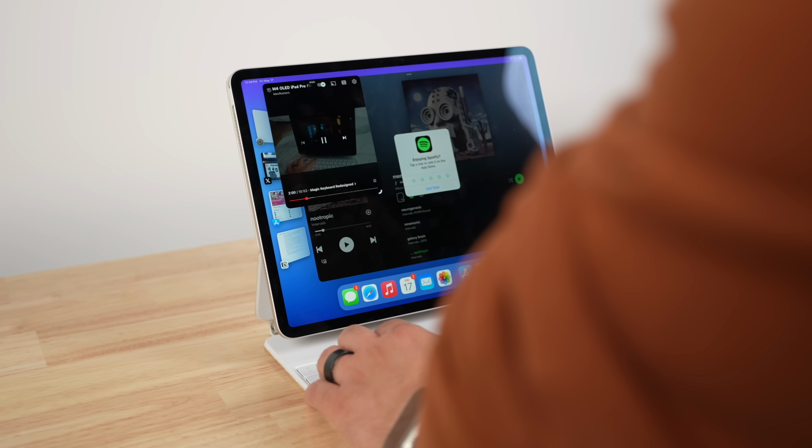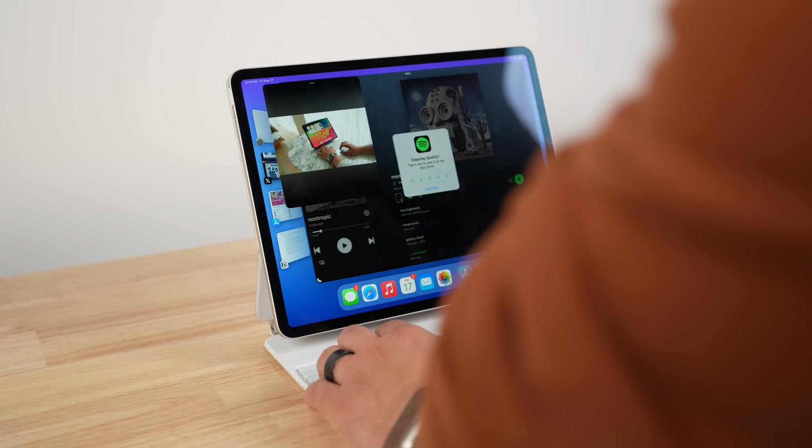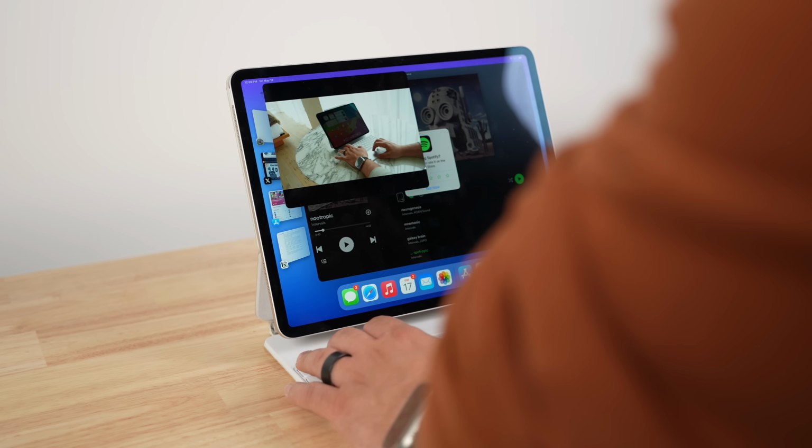I edited a couple of videos the other week on my M2 iPad Pro, and it was fluid and just smooth and everything was perfect. So again, I expect that same great performance with the M2 iPad Air since it's basically the same chip that was in the iPad Pro.